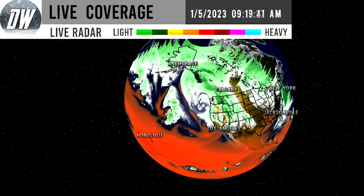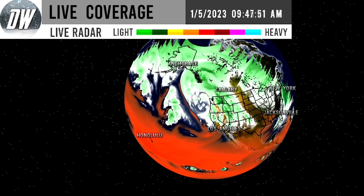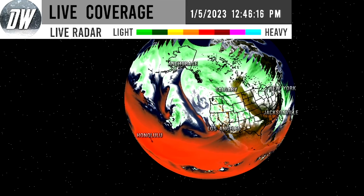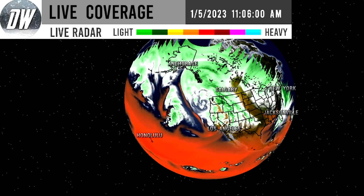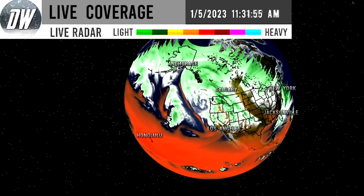There is a potential southern slider snowstorm on the way that could bring a major snowstorm to the southeast or the northeast or even mid-Atlantic. It could become a bit of a nor'easter. There's a lot of question marks at this point, and we're going to be diving into that as we're going to have a colder period of time between about the 7th, 8th, all the way through about the 15th of January here. So we need to talk about all of these things.